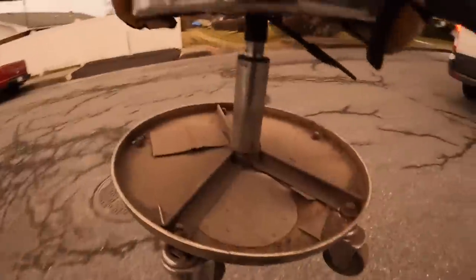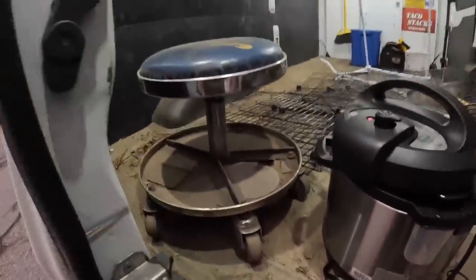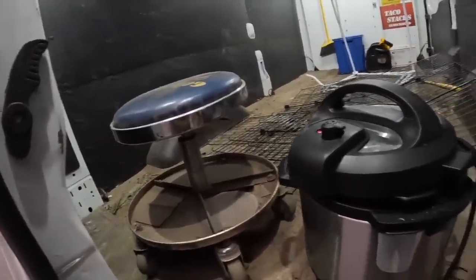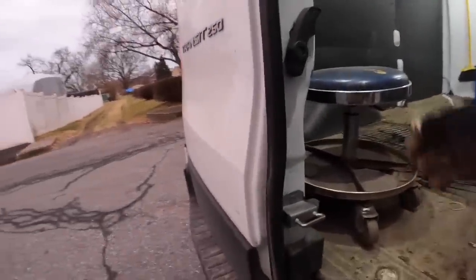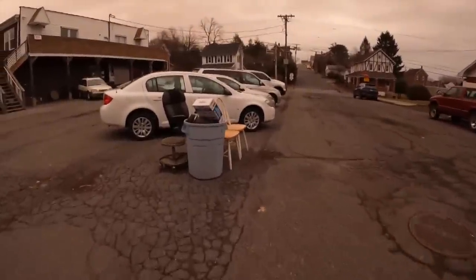I'm going to try to clean that up. It's got all sorts of broken stuff on it though. I wonder if I can use one. I think I have one, but it's just covered in bat feces. It's probably the worst thing about having stuff in a barn. There's just so many bats.